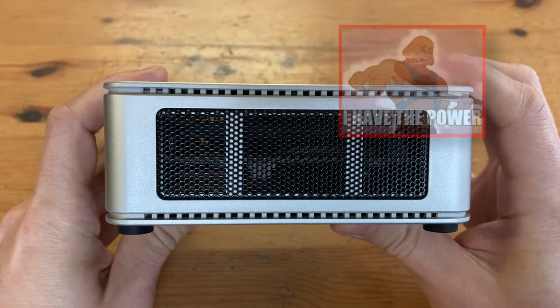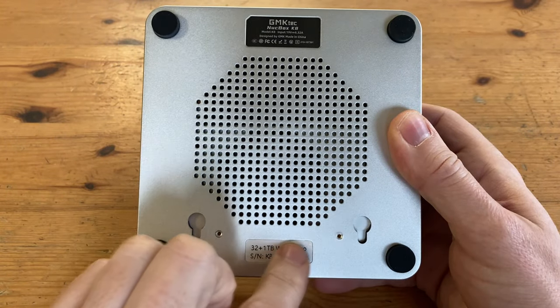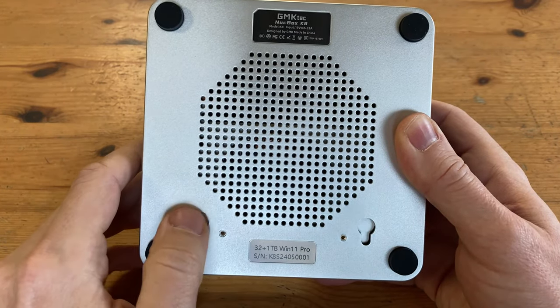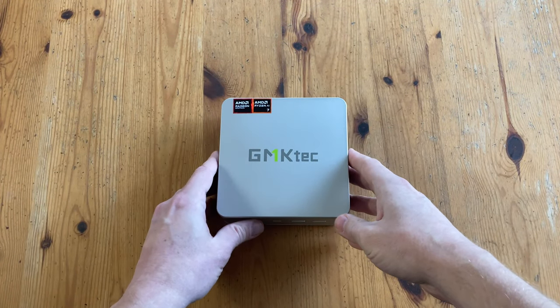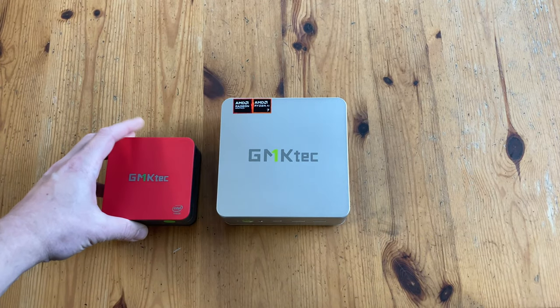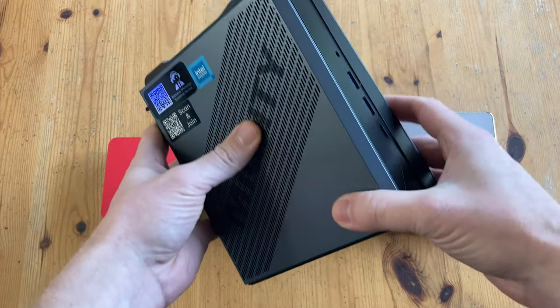We have one more side of air intake, and that's continued on the bottom. Also got the labels for the model number, screw holes for the VESA mounts, located here and here, and also reasonably sized feet, allowing more air to enter from underneath. It's about time for the size comparison. The GMKtec K8 is far bigger than the G2. It's slightly larger than the Geekom A5, and is absolutely dwarfed by the Ace Magic 8008.